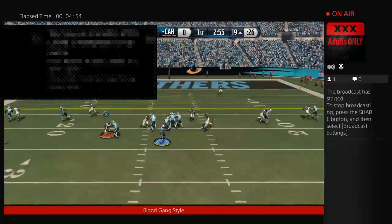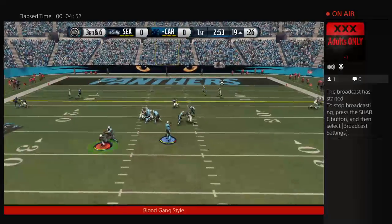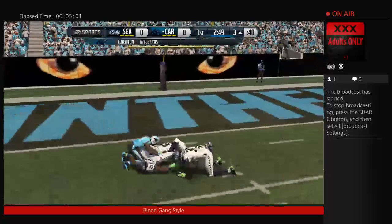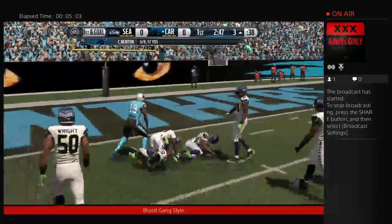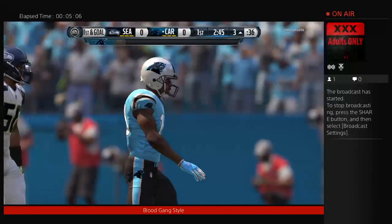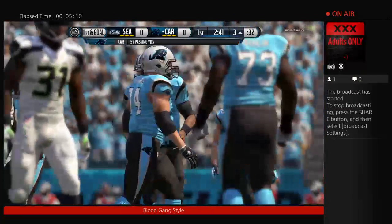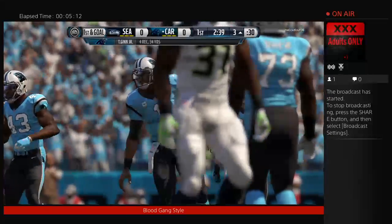Third and 6. Newton out to Ginn. It's Earl Thomas who makes the tackle. Nice job that time by the offense getting the first down inside the red zone. And it's a good thing they've got a quarterback with a strong arm, because you've got to throw into some tight spots in the red zone.